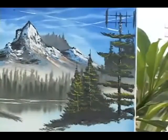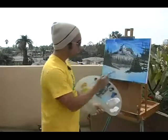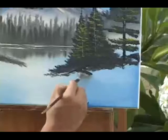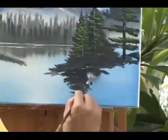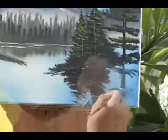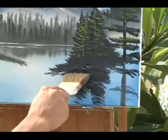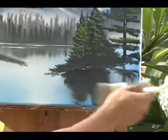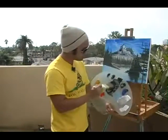Okay, so now fan brush in the dark color again, and we're just gonna paint reflection in the water here with these trees over here. Downward tap, and it doesn't have to be perfect. Okay, take the 2-inch brush, we wanna just grab it, pull it straight down, and lightly come across here. We have an instant reflection there. What I'm gonna do is just fill in the rest, take this dark color on the 2-inch brush.